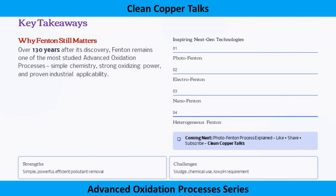So, as a conclusion, more than 130 years after its discovery, the Fenton process continues to remain one of the most important advanced oxidation processes. Its chemistry is simple, its oxidizing power is extraordinary, and its industrial applicability has already been demonstrated worldwide. Although challenges such as sludge generation and chemical consumption remain, ongoing innovations are steadily addressing these issues. The Fenton process has inspired several modern technologies including photo-Fenton, electro-Fenton, nano-Fenton, and heterogeneous Fenton systems.